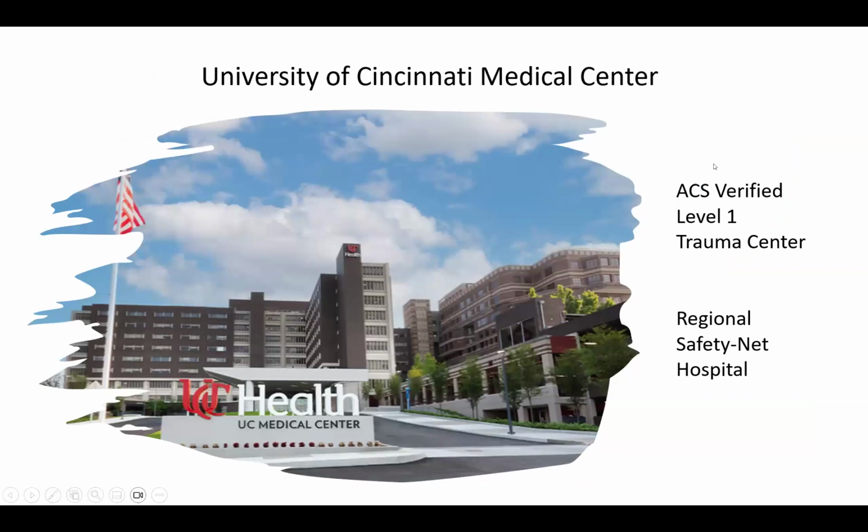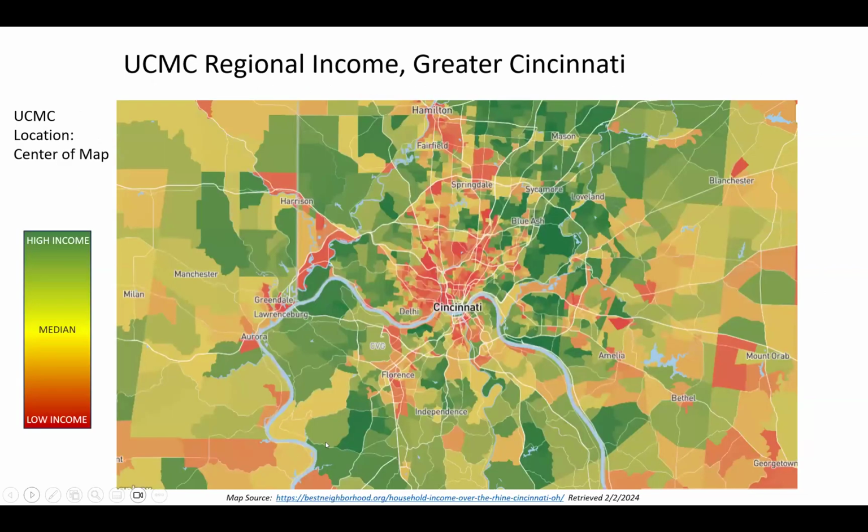So the University of Cincinnati is an ACS Level 1 verified trauma center, and we're the regional safety net hospital in the Tri-County or Tri-State region of Ohio, Kentucky, and Indiana. Here's a map showing Cincinnati at the center.